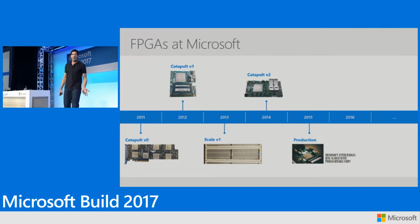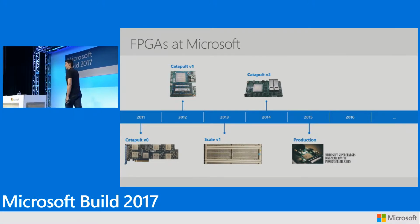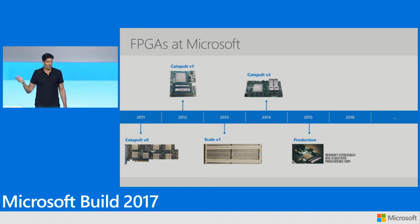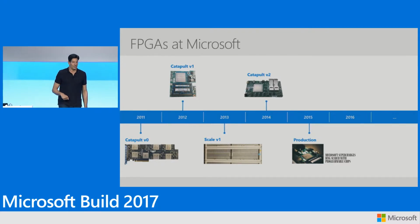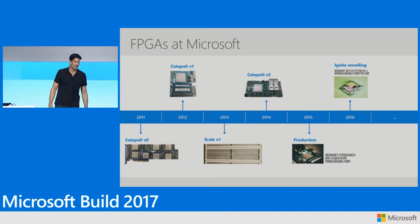The FPGAs we put in are from a company called Altera. How many people have heard of Altera? Altera is a company that's been making FPGAs for decades. Intel purchased them in 2015, and so they're now an Intel subsidiary. The Stratix 5 are the FPGAs that we started to deploy in our data centers, and in 2016, the software was done, and like I mentioned, at Ignite, we launched accelerated networking and made it available to the world, just like you can take advantage of right in those VMs that I showed you here in Azure.